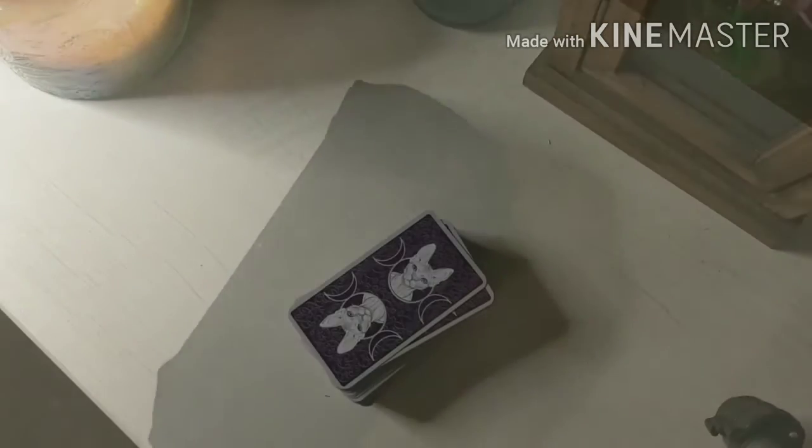Today I wanted to make a video about my tarot cards of my Pagan Cats deck. What I'm going to show you today is a quick flip through, talk about my general feelings about the deck, and if I would recommend it to anybody else. So I guess let's get started with it.